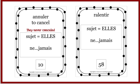Elles n'ont jamais annulé. Right? Elles n'ont jamais annulé. And how about ralentir? Ralentir. Give me the sentence. Say it for me using elles and ne jamais.